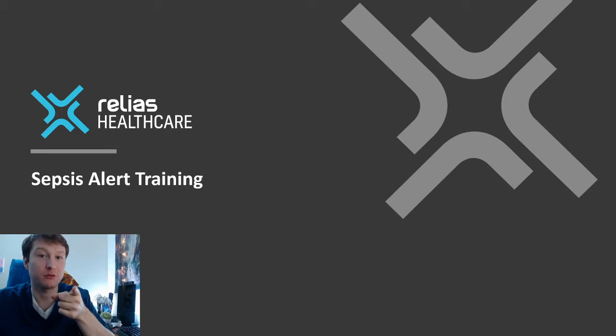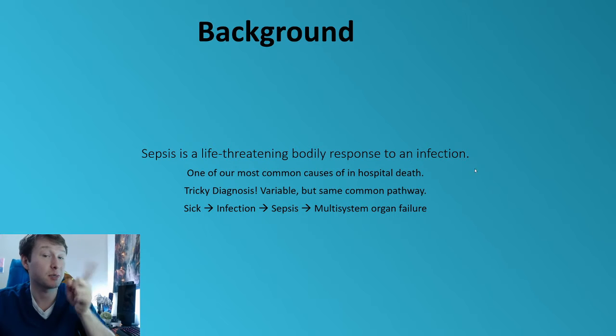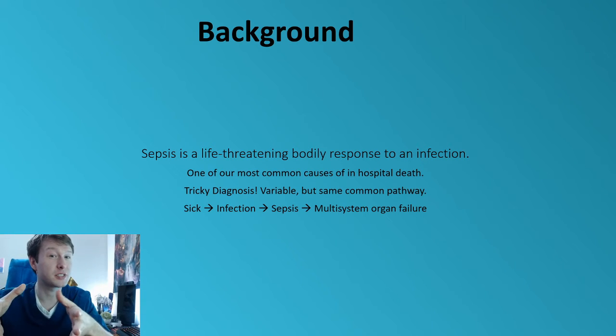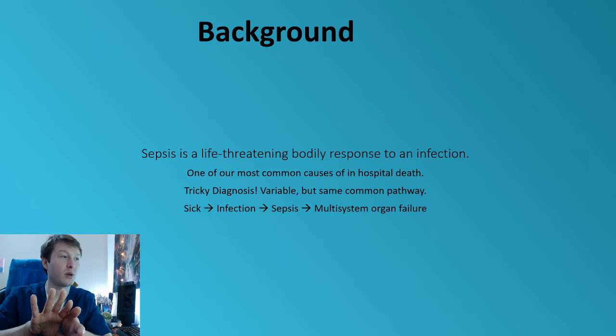Okay, sepsis review, ultra summary. Try to get through this as quick as possible. Sepsis is a life-threatening bodily response to infection. It's confusing because there are so many different ways sepsis starts, but it all finishes in that final common end pathway. And that's really what sepsis is, that end pathway of multi-system organ failure from overwhelming infection. Our job is to cut it off before we get to that common end pathway.